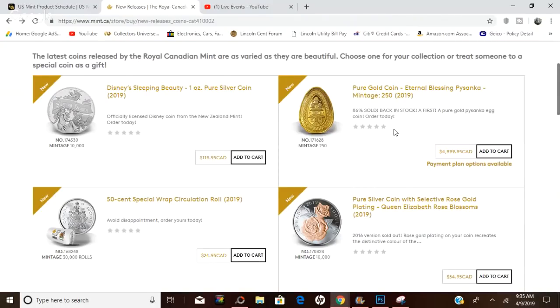It's only got a mintage of 250. It's a pure gold coin. It says Eternal Blessing Pysanka. I hope I'm pronouncing that right. Get this, $5,000, $5,000.